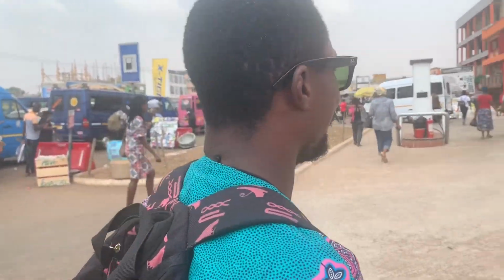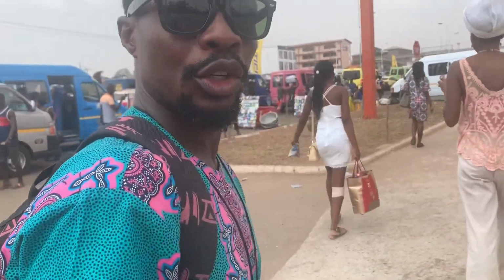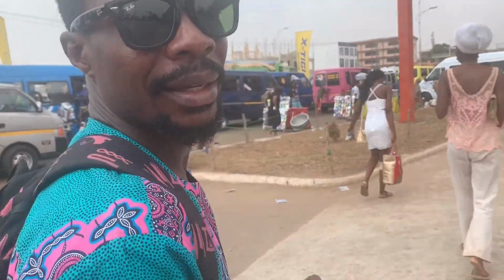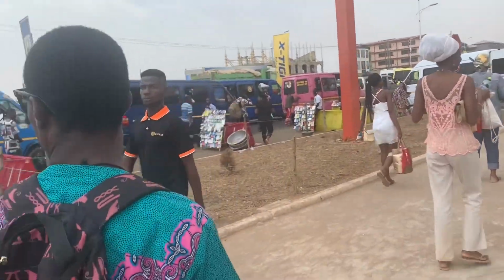So now we are going to the main station. Join an Aburi car there. Aburi. Then we can go to our destination. Okay, so this is what it looks like.